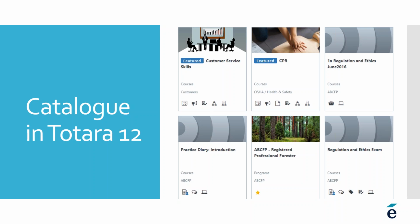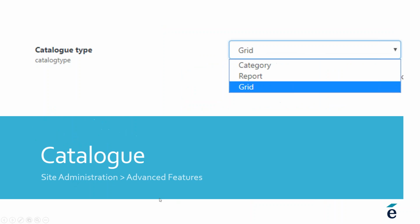I want to mention that the course catalog functionality starts within your site admin menu, where you're basically deciding what type of catalog you want to display. And basically what I mean by that is how it looks to users. Here's that site admin option under advanced features, and your choices are grid, category, or report. I'm highlighting these because grid will be the default type for Totara 12 installations. It looks just like the grid in that screenshot in my last PowerPoint slide, with tiles that represent each course or program or certification.